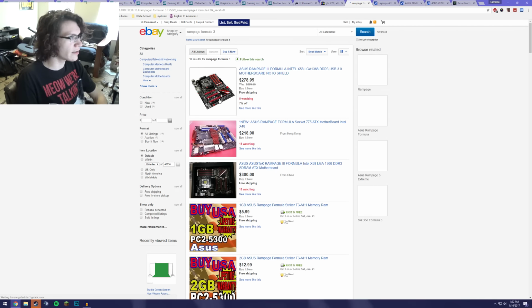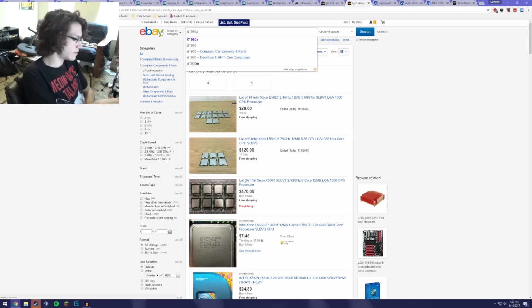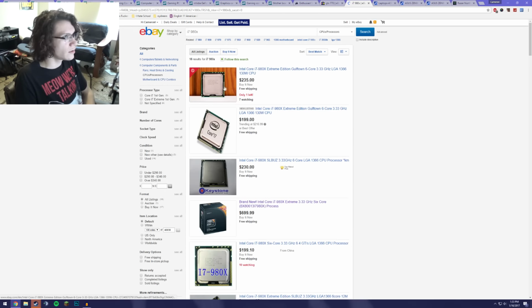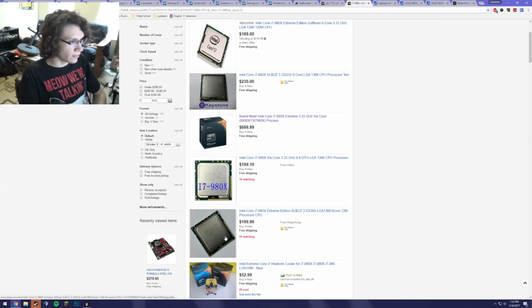Looks exactly like that. So that's about 300. Even the 980X is, I would say, up to 200. This one, kill yourself, not 700. But I'd say even 200's a bit much for this old of a 6-core processor, because even AMDs could probably beat this out right now, and those are 100.